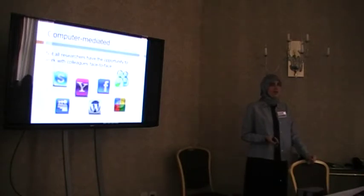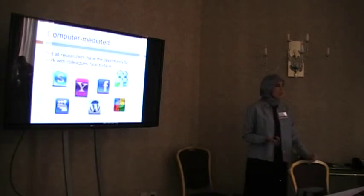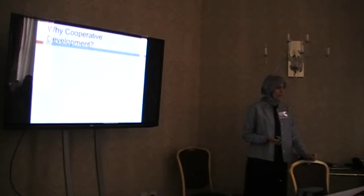We have to admit that not all researchers have other researchers to work with. So cooperative development can also be used via social media, emails, other forms of communication. It has been used so and proven to be successful. So why do we think cooperative development is useful for researcher development?